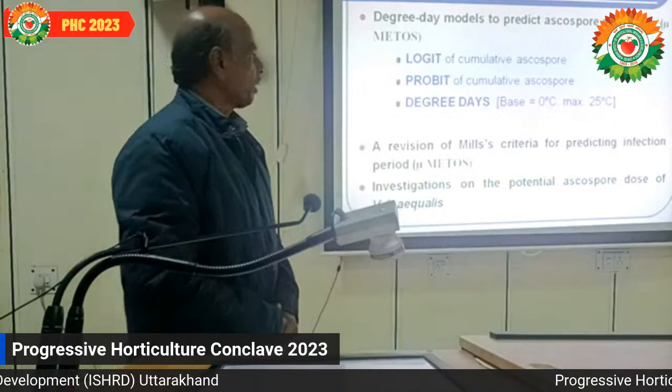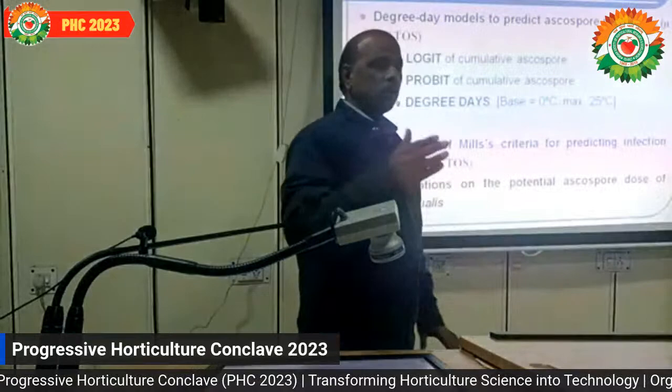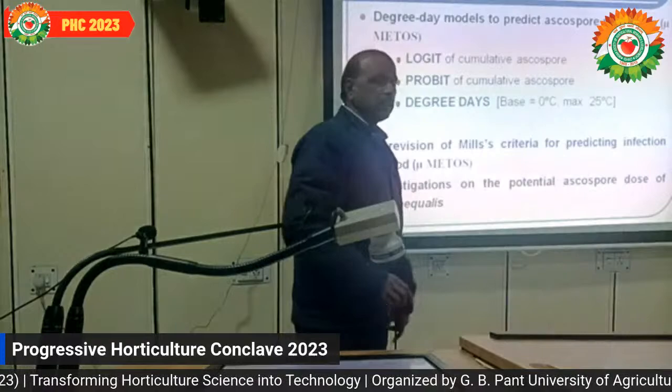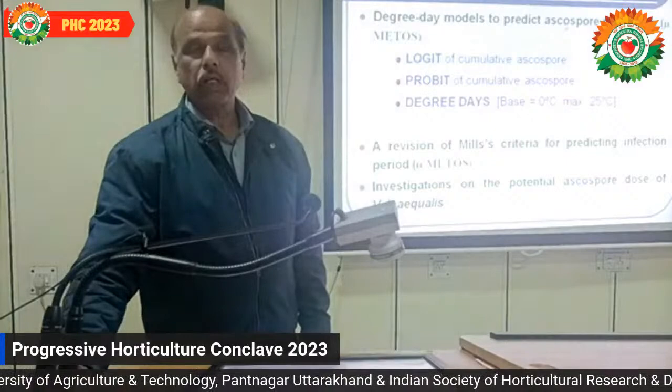Mills developed a table which is very popular all over the world. Nowadays, due to changes in weather parameters, we evaluated the Mills criteria, especially in the Garhwal Himalaya, and last is the potential ascospore dose. All these parameters are used for developing forecasting models and warning systems, especially for the Garhwal Himalayas.